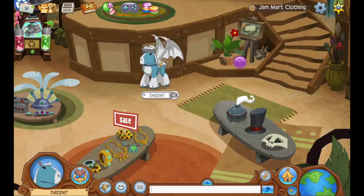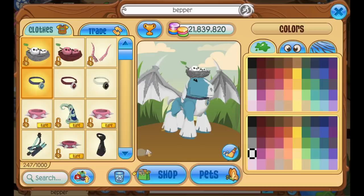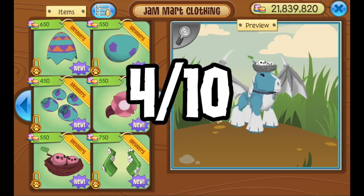Again, it looks like the thing is too big for his head, but if you made it any smaller, it would be too small, so I'm not exactly sure what to say on that front. And on this one, you can see that the owls actually fall back to the ground and it doesn't just automatically reset, so I like that. So overall, I'm going to give this item a 4 out of 10.